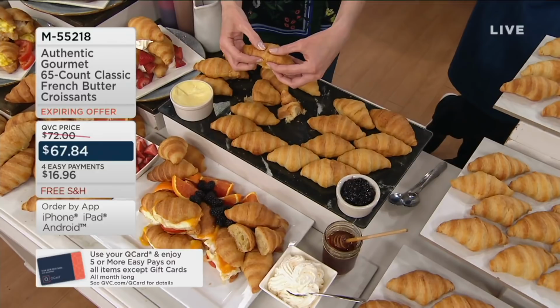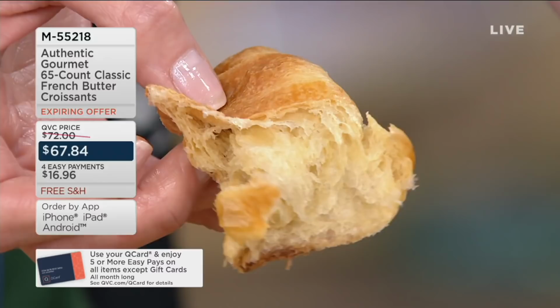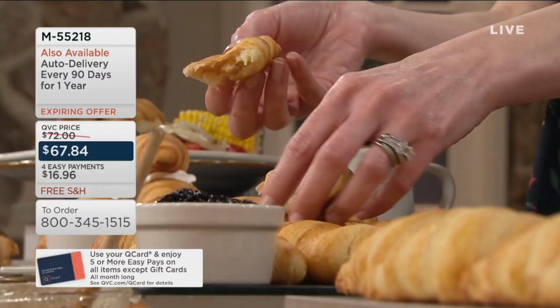I can tell you also, this price goes away end of day today. If you want to stock your freezer, these will last in the freezer how long? Up to 6 months. They're not going to last 6 days once you start eating these. How many do I have left to go around? Fewer than 2,000. You are getting 65 of these. I know that sounds like a lot, but trust me.